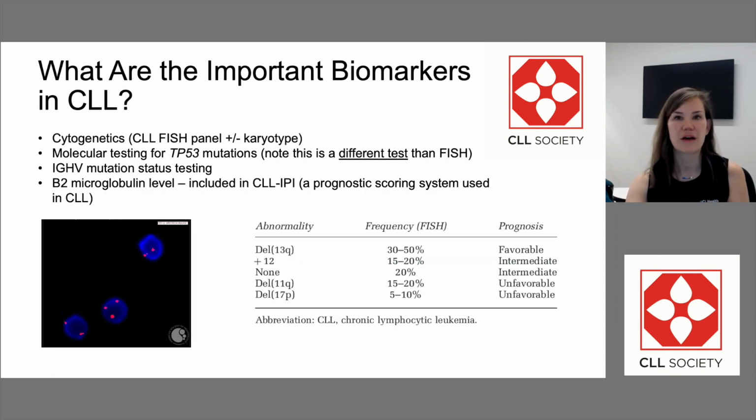So what are the important biomarkers in CLL? There are a few different categories. And so I imagine many of you have heard about the FISH test. This stands for fluorescent in situ hybridization. And all it is, they use special fluorescent probes. A picture of that is in the bottom corner to see if certain common abnormalities in the DNA are present or absent. And what we've learned from large series of patients with CLL is that there are good findings and bad findings. The most favorable finding is to have a deletion in the long arm of the 13th chromosome.